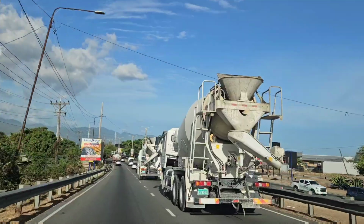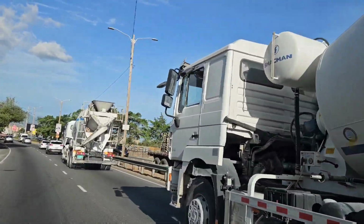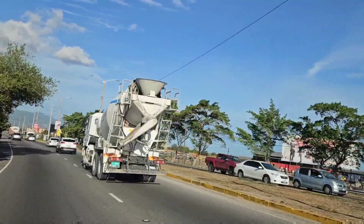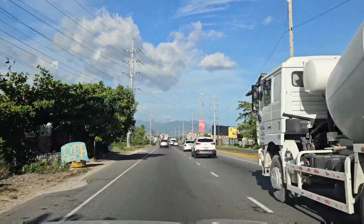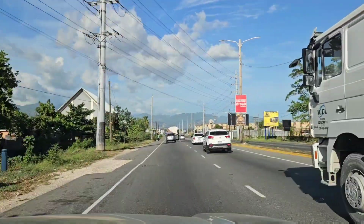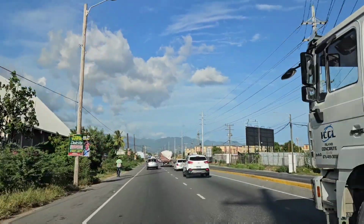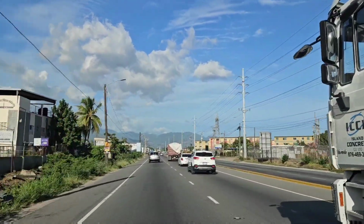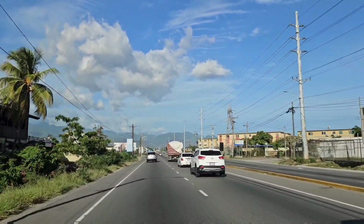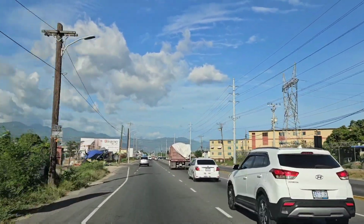Now, the North Coast of Jamaica is seeing some unprecedented developments. The amount of hotels, commercial buildings, Drax Hall alone has so many developments that the road from Montego Bay to Ocho Rios cannot manage the amount of cars that use it.